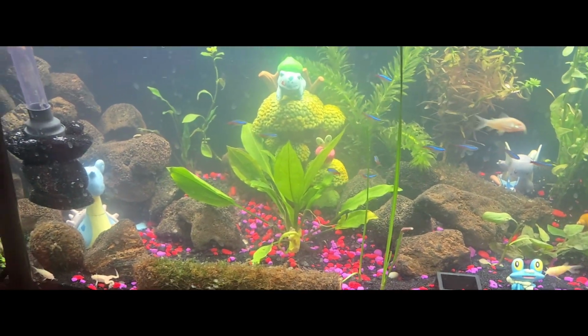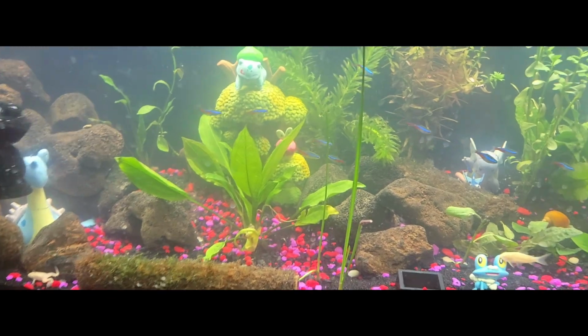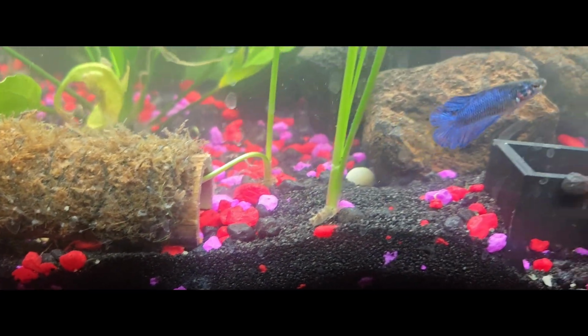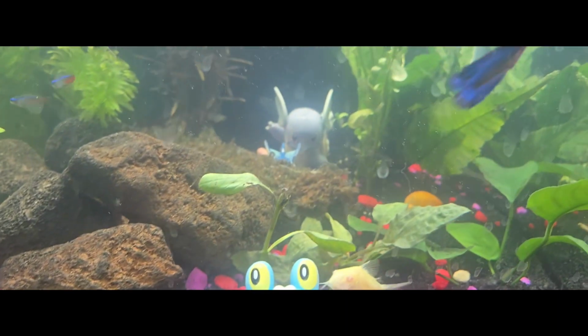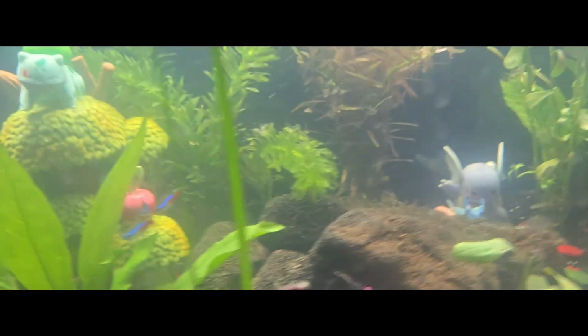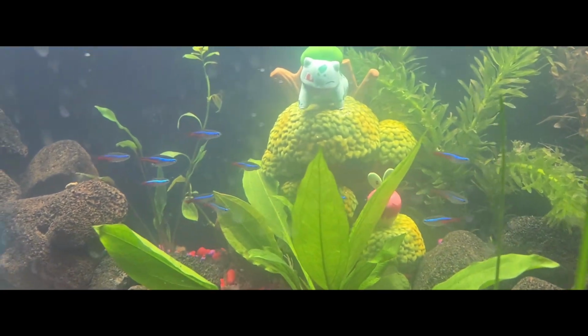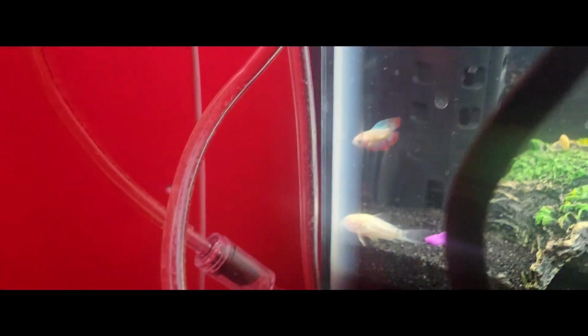All the other three really just walk past each other. Not really any flaring. This guy is cool. His colors really got brighter as he got in the tank and established. The other one's a bit of a hider. She doesn't really come out that much. She's over here. I really do like her though.